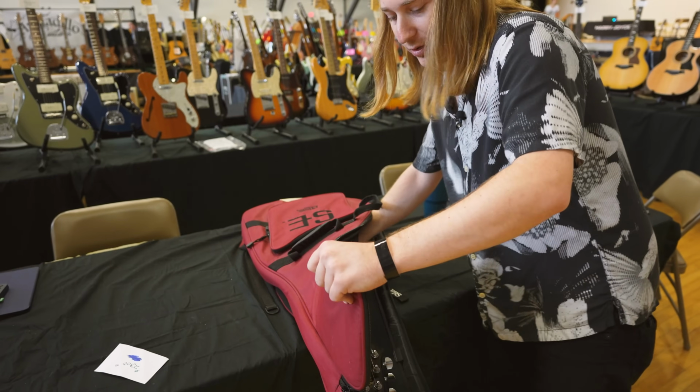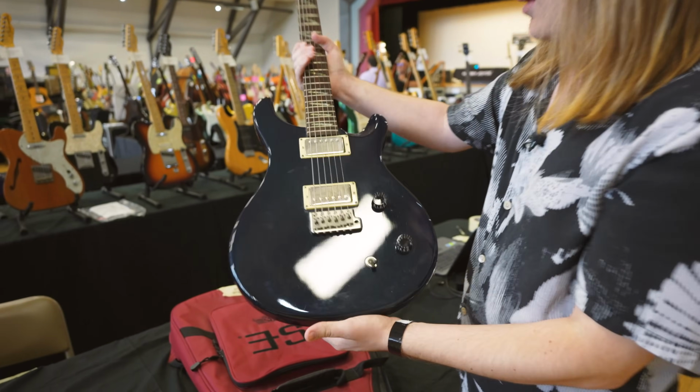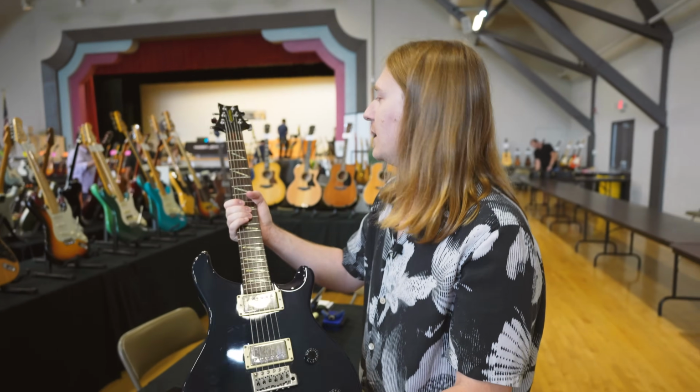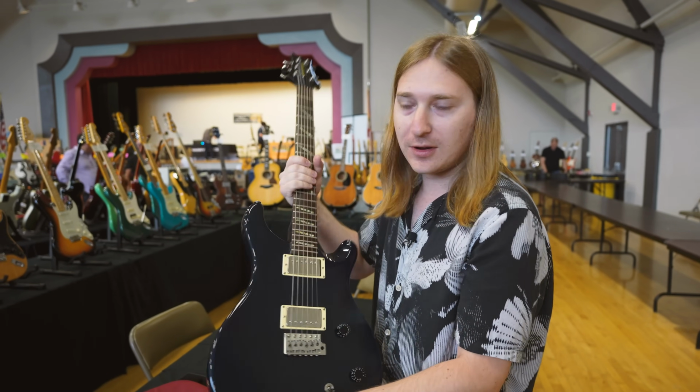As I've mentioned in other episodes, I do definitely back the SE series, and here we have a PRS SE Santana, and this is one of the older style ones. These are actually not very easy to find, so definitely cool to come across this, and I'm sure somebody will enjoy it and make some awesome music with it.